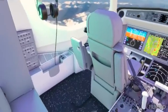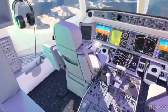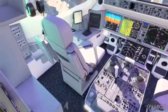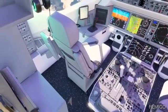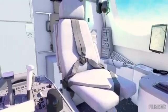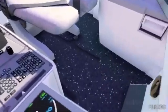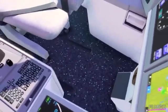Seating. The pilot and co-pilot seats move back and to the side for entry. They have a 5-point harness and ample adjustments for proper access to flight controls, as well as comfort. There are heated foot mats in the floor.